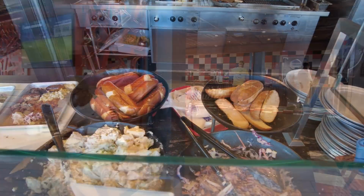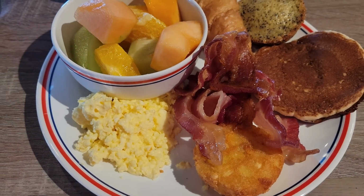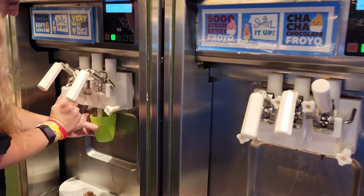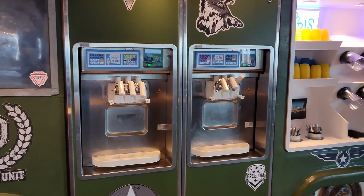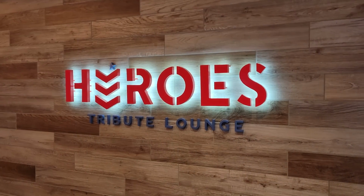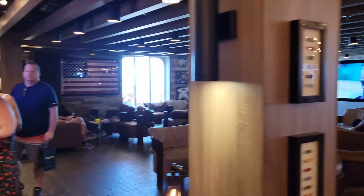The lunch is only offered on sea days, so make sure you check your app for times so you don't miss out. Right next to Guy's Pig and Anchor, there's a soft serve machine. Being that this is the deck our stateroom is on, this is where we got ice cream most nights. Finishing off the inside is Heroes Tribute Lounge, which is with Operation Homefront and is for people 21 and up and has comfortable seating and large TVs.